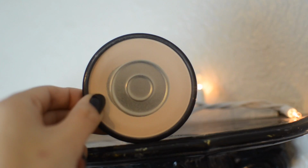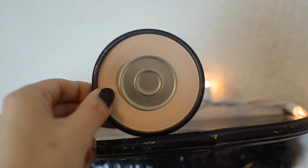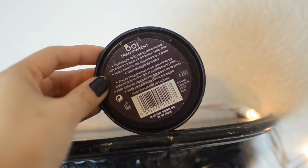So once I have applied my under eye concealer, I go ahead and take my powder, and this powder I've had for so long. I have, like they say, hit pan, I guess, and this is so good. This is just a transparent mattifying powder, and I bought this at CVS. I think it's Rimmel London. Yeah, it's Rimmel London, and this is transparent 001, and I just take my Eco Tools face brush and then just roll it onto my face.